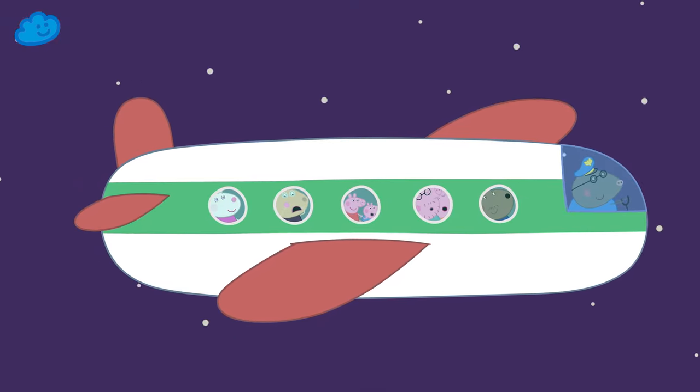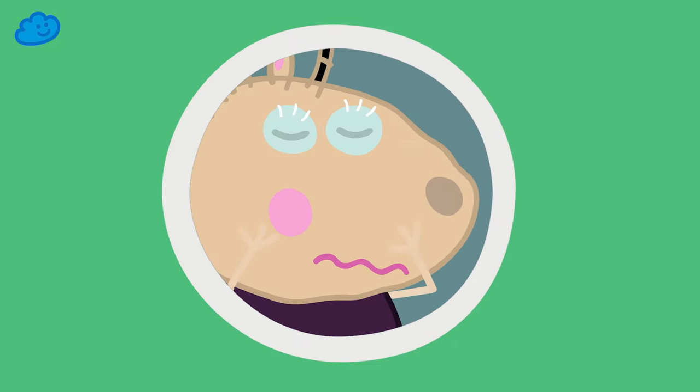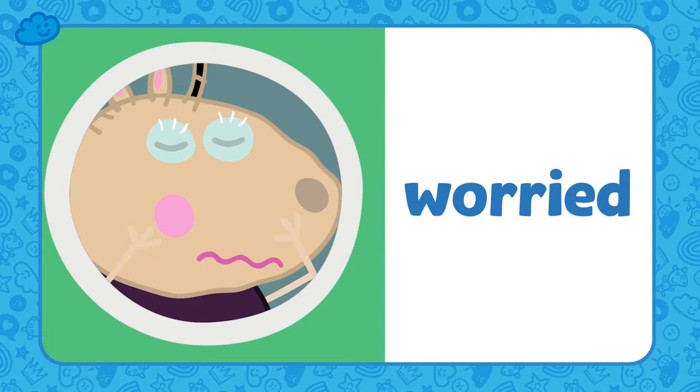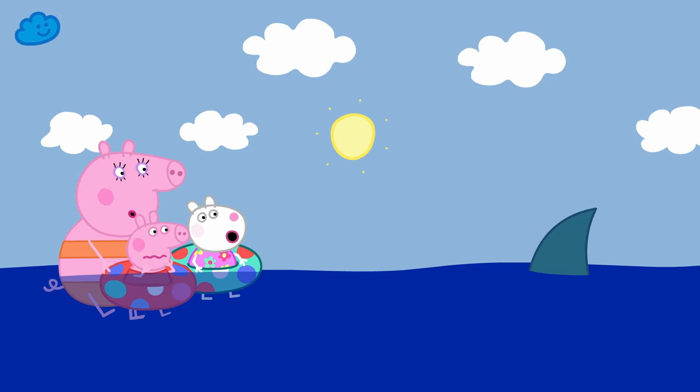Peppa and George are enjoying flying in an aeroplane. But Madame Gazelle is feeling worried. Don't worry, Madame Gazelle. It'll be okay. Can you see Madame Gazelle's worried face? Shall we see your worried face? Well done.